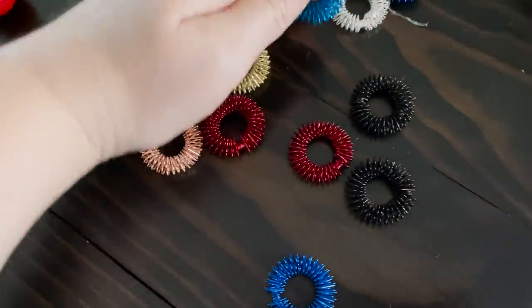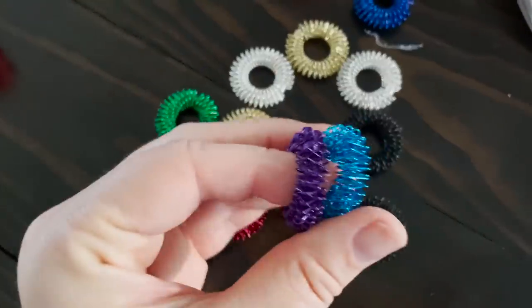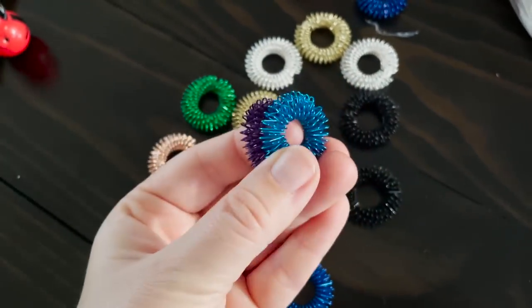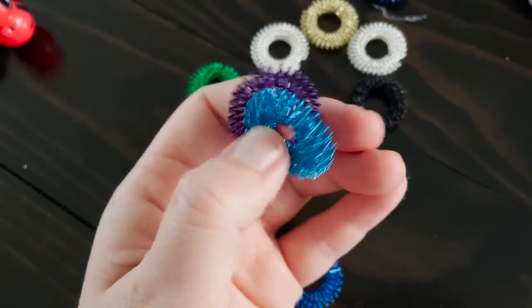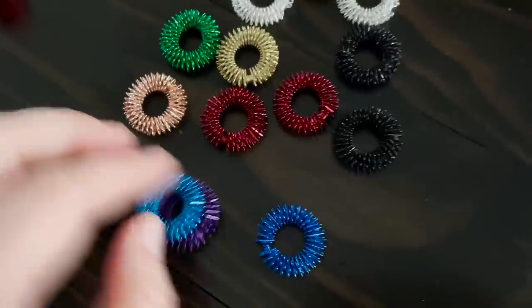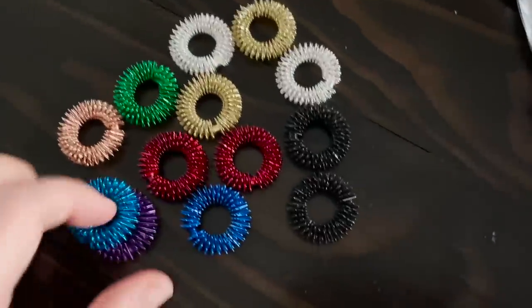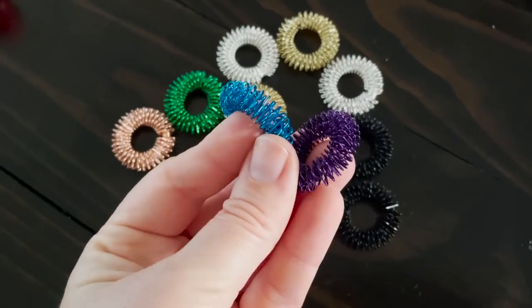I was looking at the acupressure rings, which I love, but look at these two colors. It's a purple and a teal. I've never seen these before. I love them. I have blue, red, black, white. I have all of these colors in my shop already, but this is so pretty.